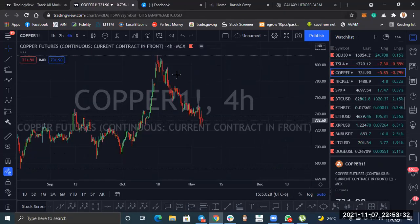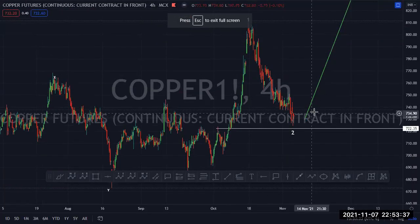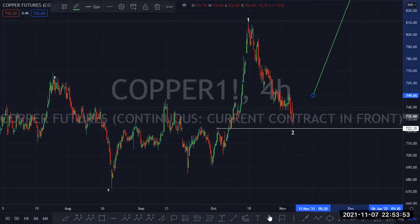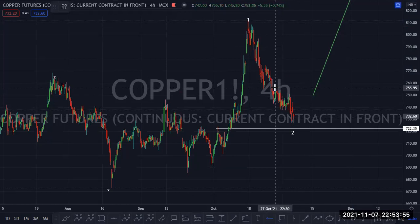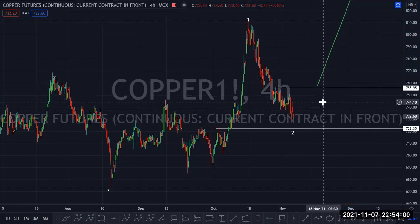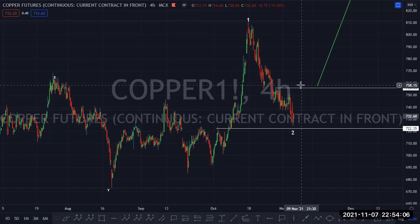Copper. Copper made a nice drop. Okay, now, so what's on copper? I said here is the stop loss. Okay. So let me say if price breaks this level, then it will be a good idea to buy. Okay. Because buying it right here might be counterproductive. It might still go lower.